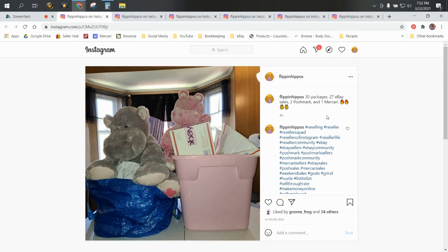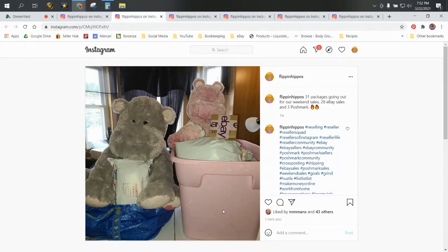You're looking at today's shipping photo. The hippos look pretty pleased with themselves today. We had 30 packages go out, 27 eBay sales, 2 Poshmark, and 1 Mercari. That's a pretty good weekend for us. Last Monday, we had 31 go out, 28 eBay, and 3 Posh.